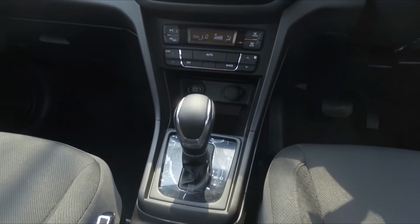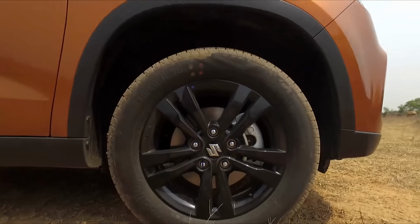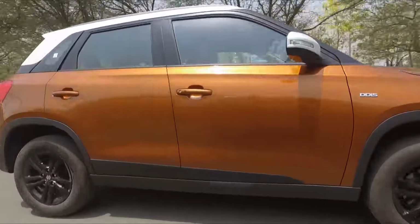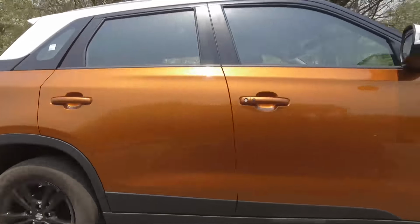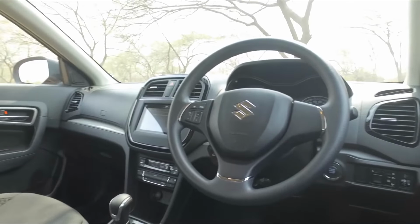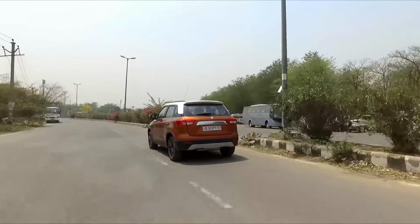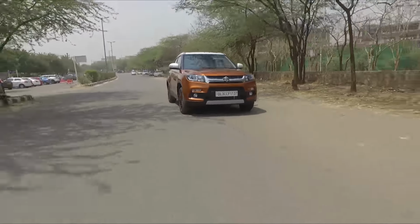Aside from the AMT gearbox, Maruti is also offering all black interiors and glossy black finish on the alloy wheels of the new Vitara Brezza. Another update is the new autumn orange paint scheme. Maruti has standardized a few features on the new Brezza, and the list includes dual front airbags, reverse parking sensors, ABS with EBD, high speed alert, seat belt pretensioner, force limiter and child seat isofix mounts.